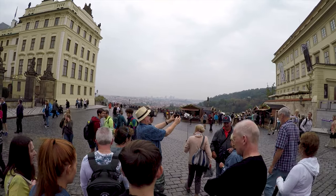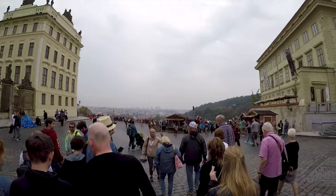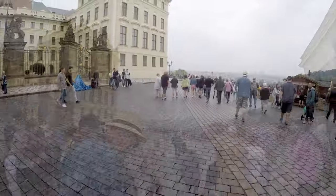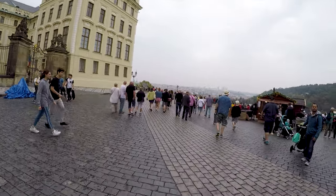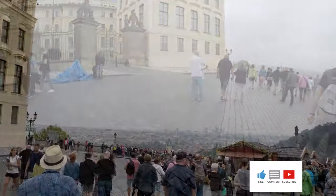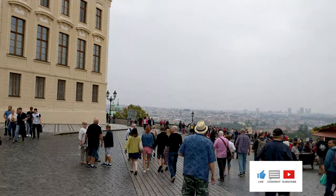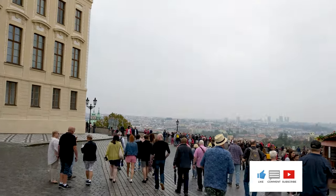Get ready to head down this huge set of steps that takes us down into this other part of the city here. And eventually we're going to make our way down to the river so that we can do a little river cruise. So that's the next segment in the day-long trip that we're on.